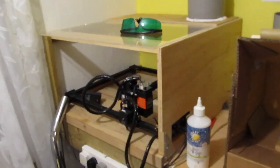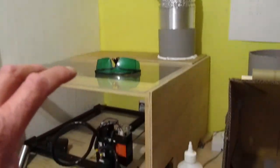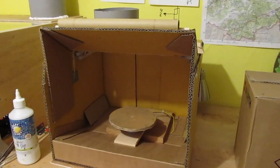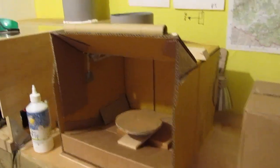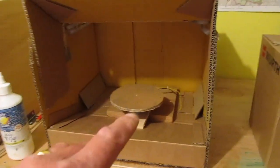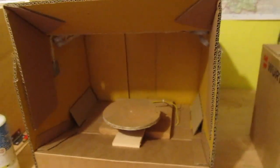More production here. The laser is now in its own booth, so I've got extraction fan taking the smoke away, so that's coming along. My spray booth, in which I'm about to buy a spray gun and compressor, is pretty much on its way, so I can swap the vent from that one to this one, so I can get my spray gun sorted. It's got a motorised turntable and LED lights, so I should be able to spray away for my products.